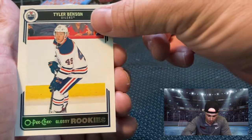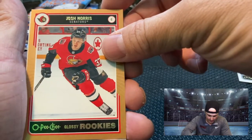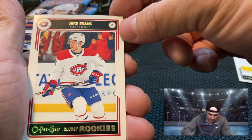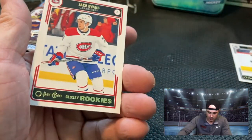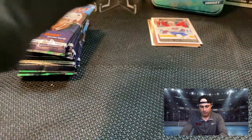Tyler Benson, rookie glossy from the Edmonton Oilers. Josh Horace from the Senators, rookie glossy. And Jake Evans from the Canucks, Canada. So cool. Three rookies off the back. We're gonna set those right there. Let's get right into these packs here and start our journey for the Young Guns. There's quite a few Young Guns out there to be looking for. There are some parallels and stuff like that in this deck, so we'll keep a lookout for it.